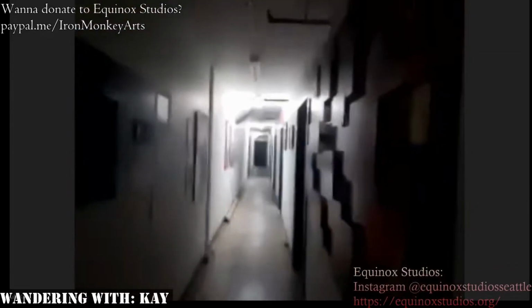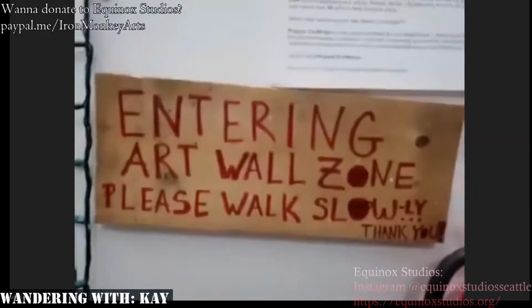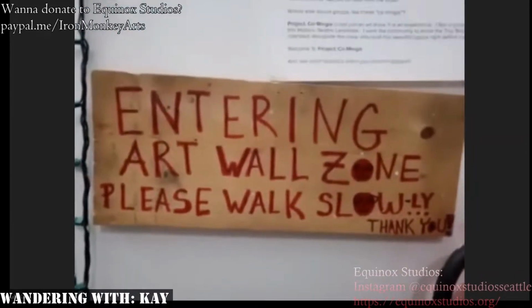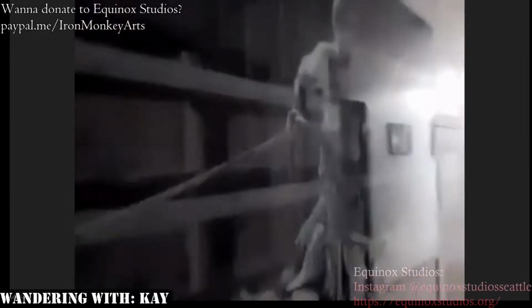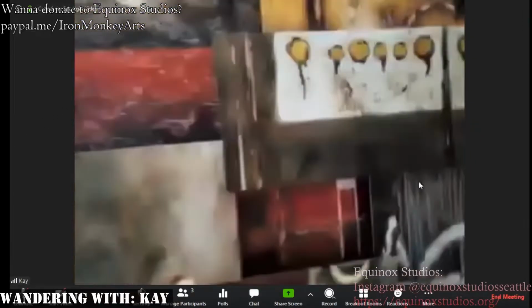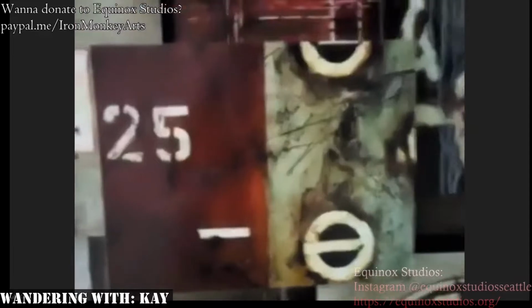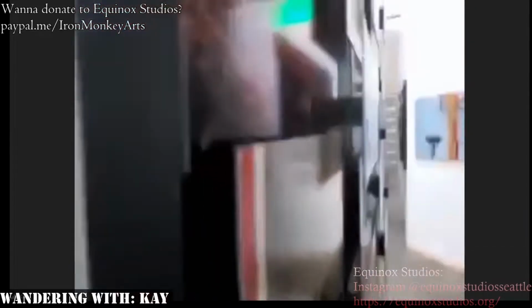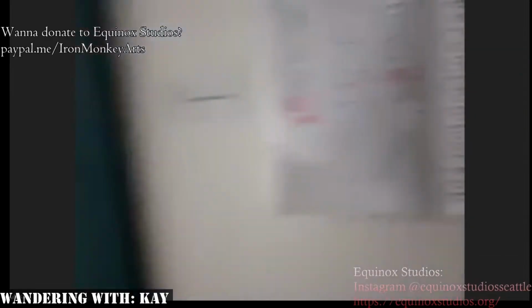And then this is the hallway of more art. In fact, it says, you are entering the art walk zone. Please walk slowly. Thank you. So we'll do that because I am a rule follower. So more really beautiful construction photography. I love this piece. It's got all of this detailed rustwork, bolts, really just beautiful industrial prints all put together. And I don't know if you can tell from that angle, but they're all at different levels. So it really pops out to you. It's not on a single plane.